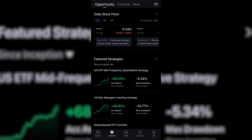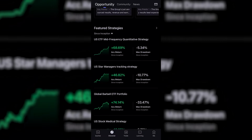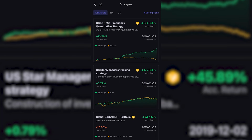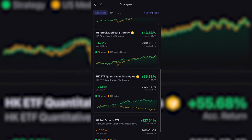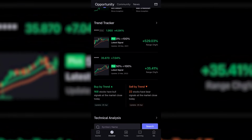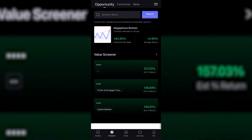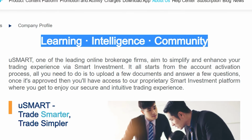One thing you will notice is that the details are hidden, and that's because I'm on a standard account. I only have limited access to intelligent tools. If I want full access, I will need to upgrade to the Intel account, which will cost a little bit more. The next section is featured strategies, where you can see different portfolios and their past returns. So technically, you can follow their strategies to try beating the market. They also have a few useful tools for traders like Trend Tracker, Technical Analysis, and Value Screener, which are available for uSMART Intel accounts. So that's intelligence.